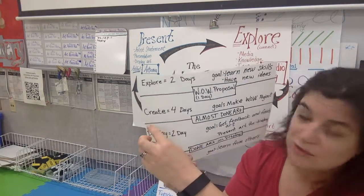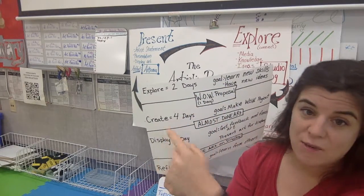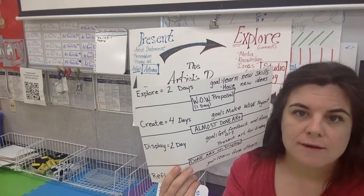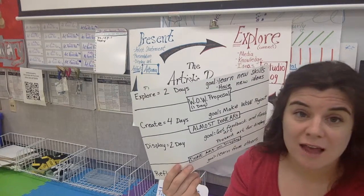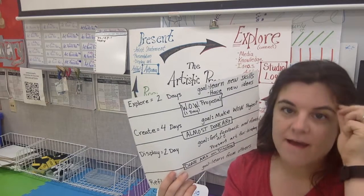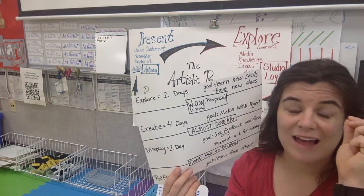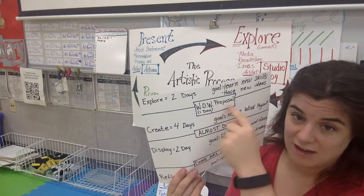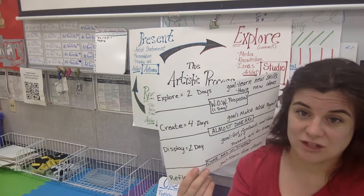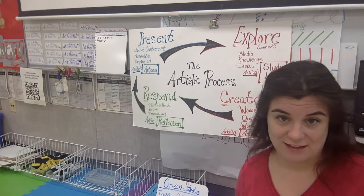We never ever use high quality supplies during explore days. So be aware if something is labeled WOW project, it means do not use it and I am trusting you. Let's take a minute to think about that. I, as an adult, am trusting you to not use WOW project materials during explore days. And that allows you to have free access during create days. We will, of course, do display and reflect, but we'll talk about that later.